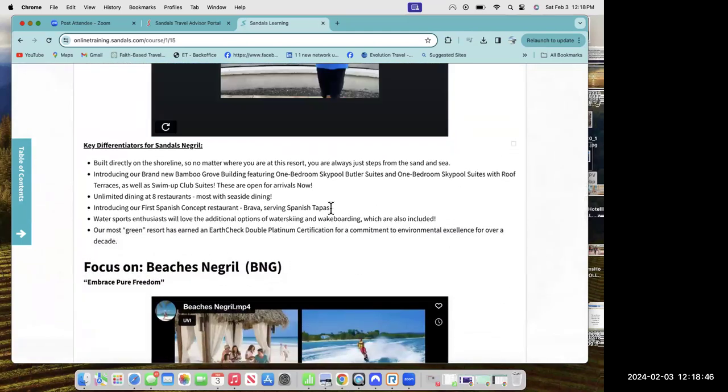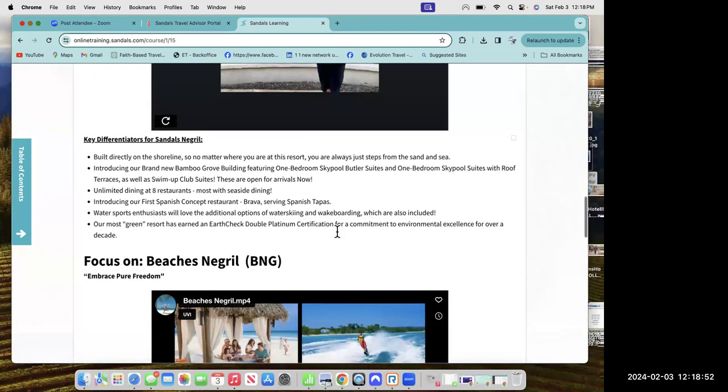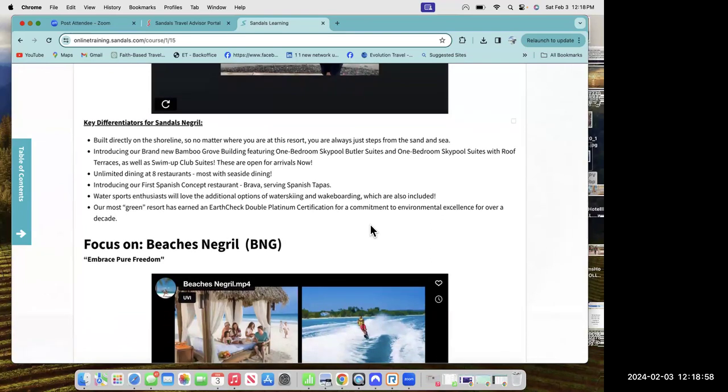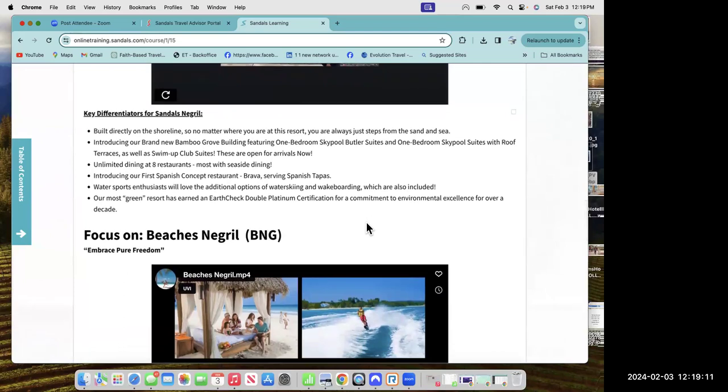Awesome. So the key differentiators for Sandals Negril: built directly on the shoreline, so no matter where you are at this resort, you are always just steps from the sand and sea. Introducing our brand new Bamboo Grove building featuring one bedroom sky pool butler suites and one bedroom sky pool suites with roof terraces, as well as swim up club suites. They are open for arrivals now.